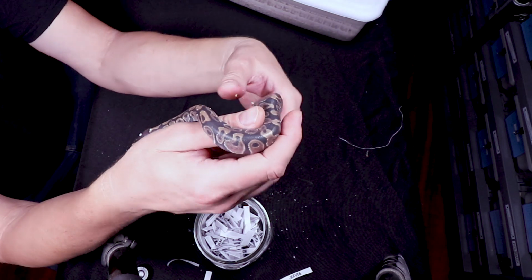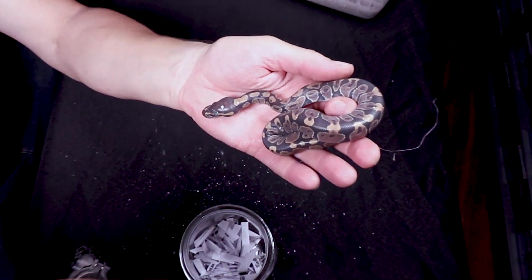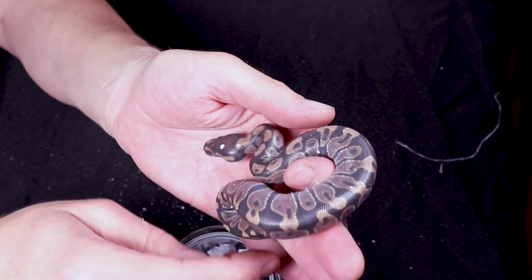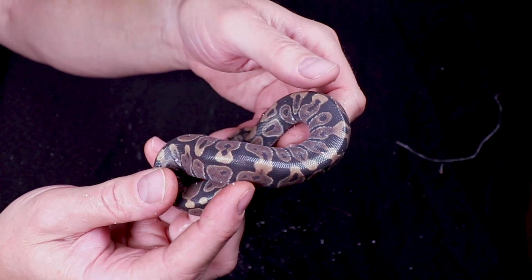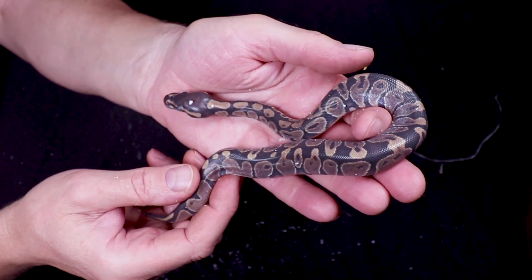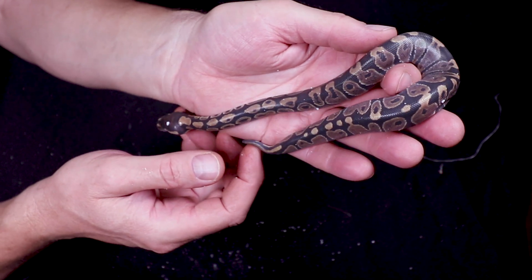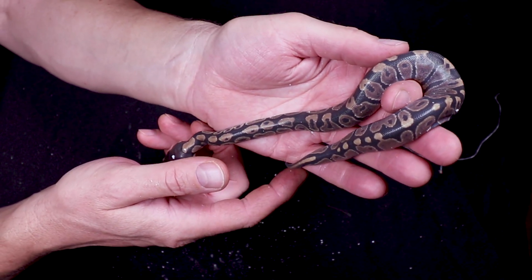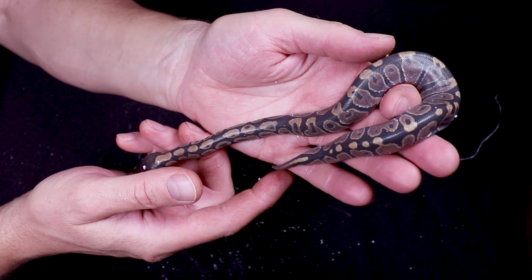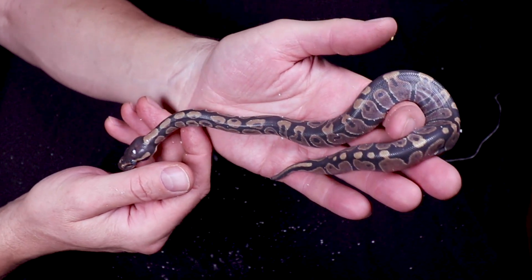My very first reptile show that I sold snakes at, before the show started, I'd never sold snakes before, and I was thinking, all right, I wonder what's going to sell first. Is it going to be the bamboos or the calicos or the white snakes? And the very first snake that I sold was a normal, and the second snake I sold was a normal, and the third snake I sold was a normal. If you go to the reptile shows, these sell like crazy. They're definitely the number one seller.